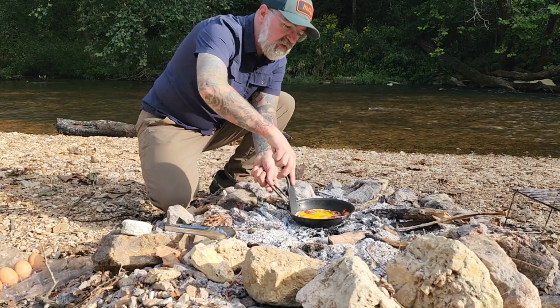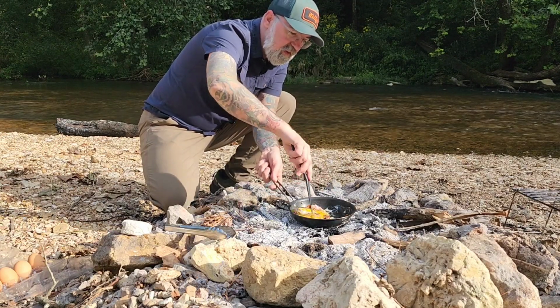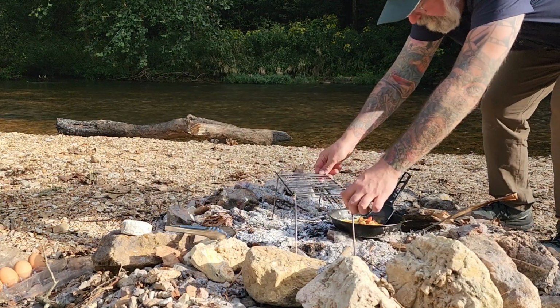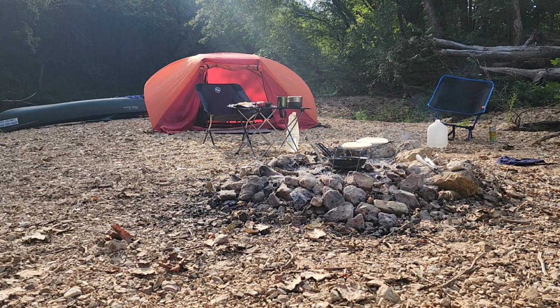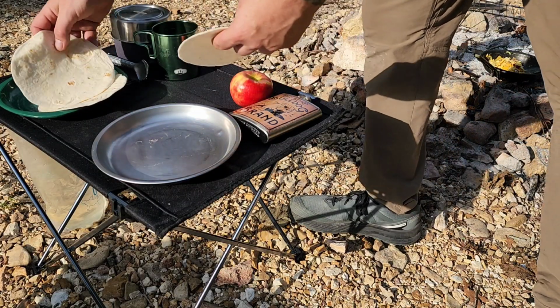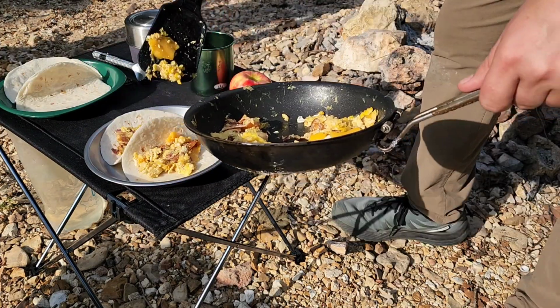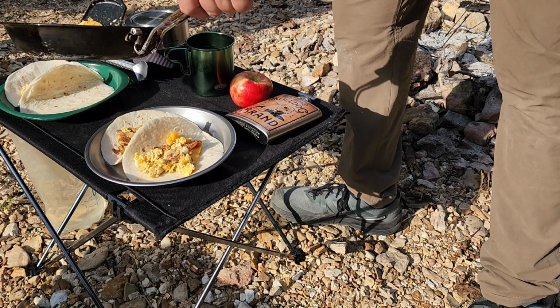Hopefully that bacon grease does the trick and our eggs don't stick. Backwoods breakfast burritos.